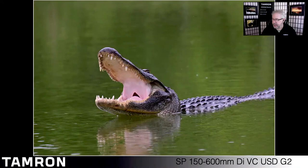Have you ever seen an alligator yawn? I hadn't until this afternoon. This is outside of Lafayette, Louisiana, in a swamp. Again, we were with a group of photographers leading a photo walk, and this guy was sitting on a sandbar. When we first happened upon the alligator, all you could see were its eyes, just kind of out of the water.